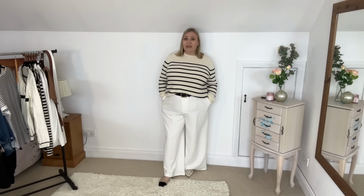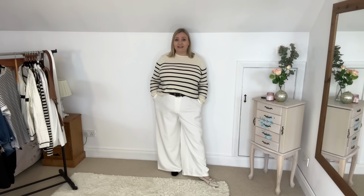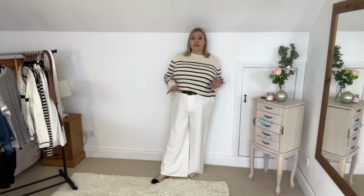Let's do one of each for comparison. What do you think? I actually think the black nose does it for me. I think that works the best. You know what? I've ended up with the exact same accessories as before. I even popped the same earrings on, same necklace, my rings. I forgot my watch, but you're not going to see that anyway. We need the handbag.